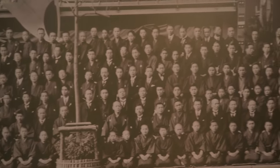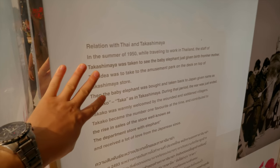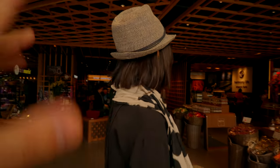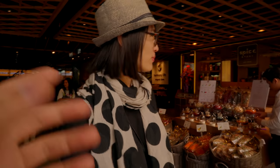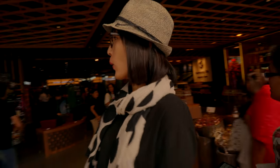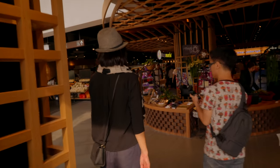Japanese department store, people. So apparently Thailand sent an elephant and then they named it Takako in Japan. It's a girl. So somehow they're trying to relate the history of Takashimaya with the heritage of Thailand. Maybe that will have Thai people spend money and feel like they're contributing to the cause of Japanese-Thai relationship. I don't know.